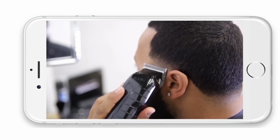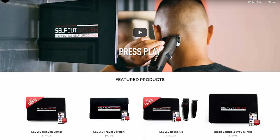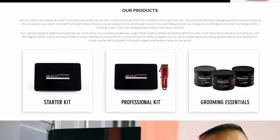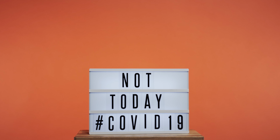So this is actually a business that we've seen do it. It's called selfcutsystem.com, and they sell kits. That is so cool. So it's gonna be a mirror, clippers, and you use your phone. Wow, that is a really neat idea to actually cutting your own hair at home. Selfcutsystem.com. I love this stuff. A lot of the limitations that were created here by COVID and all the things that have happened are gonna create a lot of ingenuity and stuff like this.